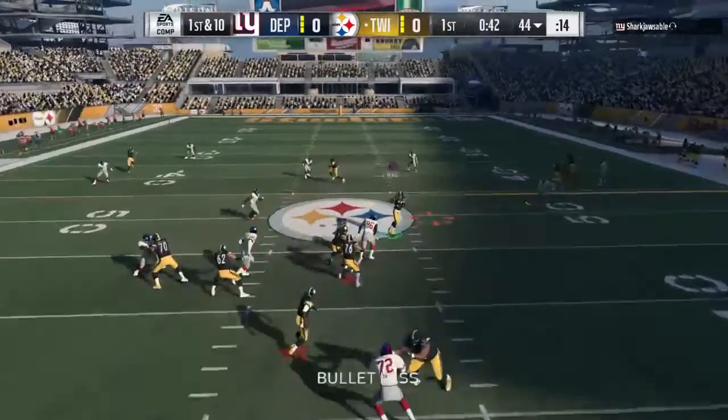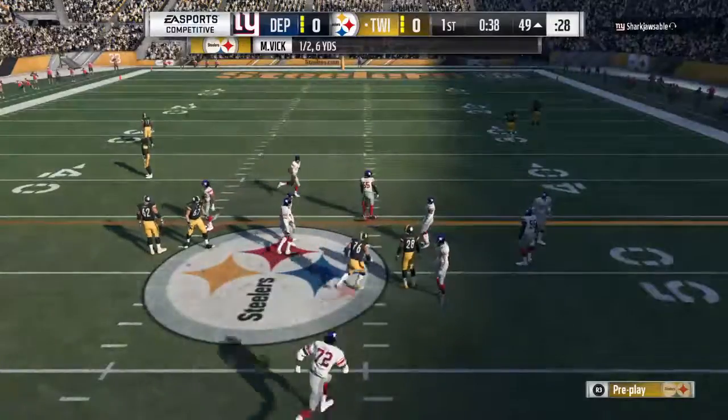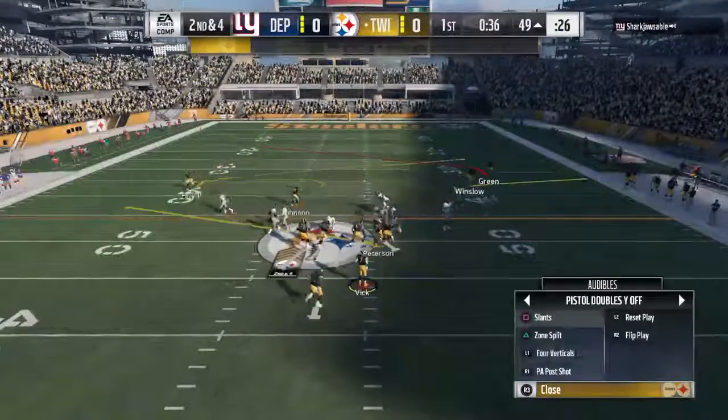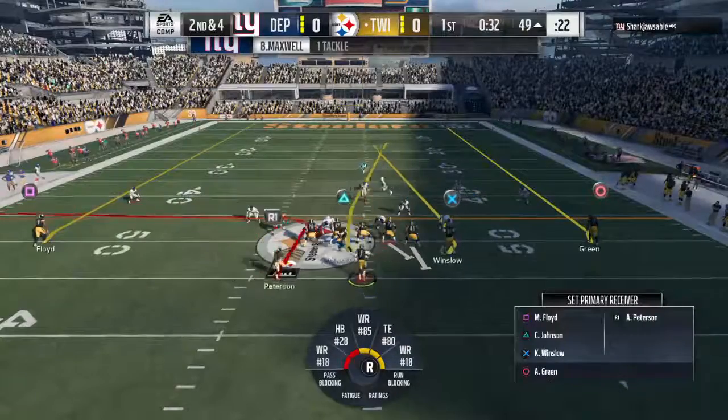Back to throw now on first down. He's going to flip one out here to his running back. And he'll get it into enemy territory just across midfield at the 49. It'll be a gain of 6, and it'll make it a second down.